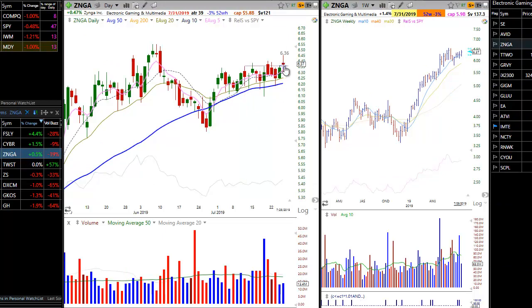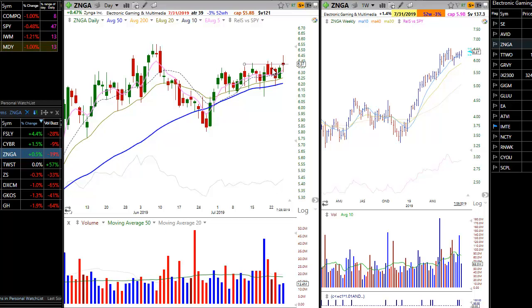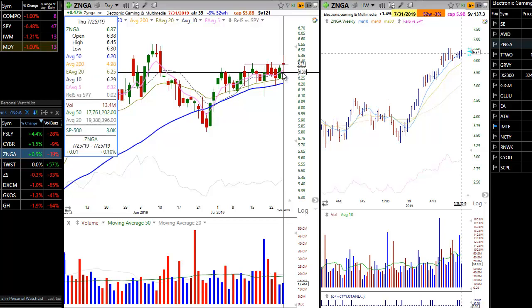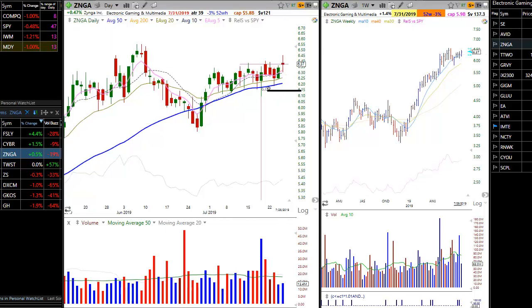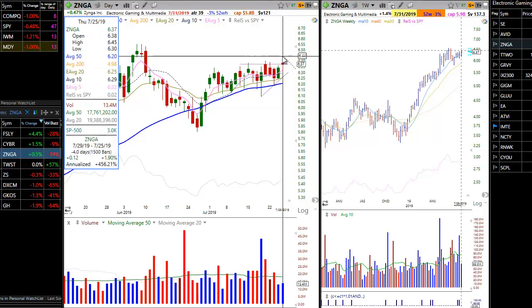ZNGA, we're long from 6.40-ish on 7/19, so right above here. It tried to fall through and stalled today. Ideally, we'd like to see the price action hold above Thursday's low, maybe chop around for a day or two, and then retake Thursday's high.